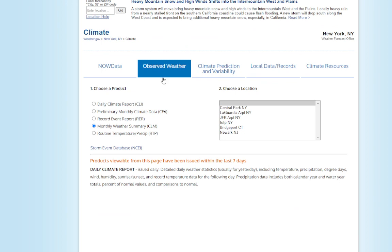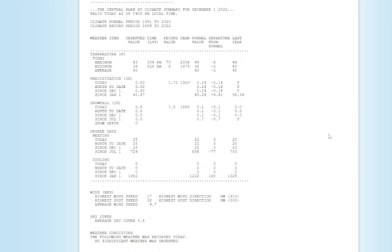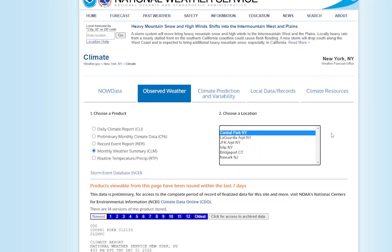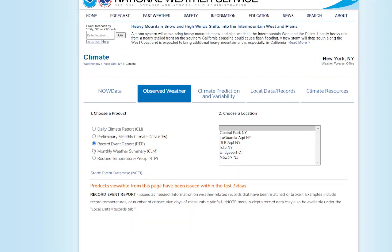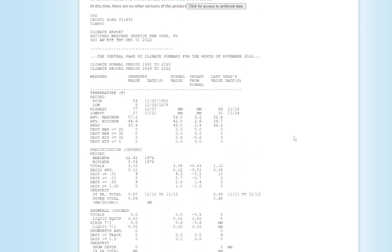So let's look at Islip, and now let's go and look at my mistake there. I'm going to have to back out of it. And now let's go look at Central Park. So Central Park. Oh, okay. Screwing up again. All right. Let's try it again. Here we go.